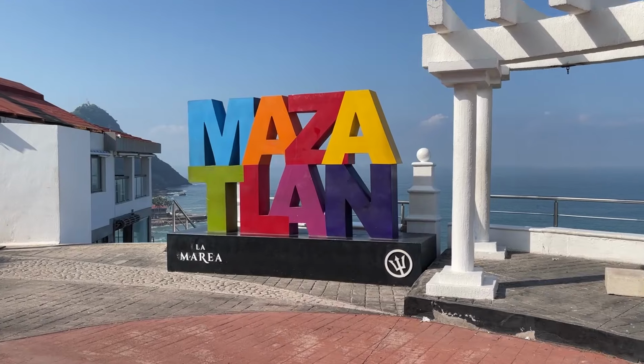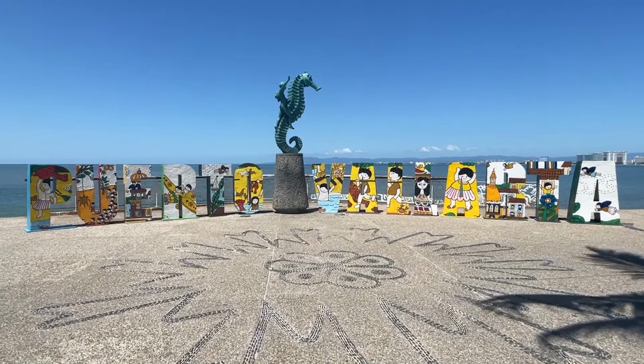So we're on Royal Caribbean Navigator of the Seas. It goes to the Mexican Riviera. First stop is Cabo San Lucas. Next is Mazatlan, and then Puerto Vallarta.